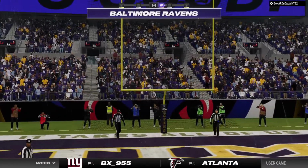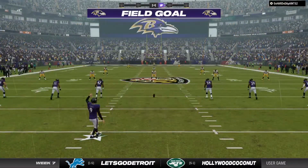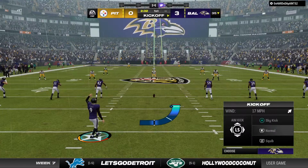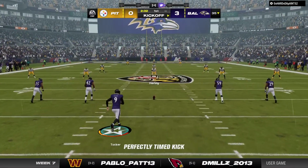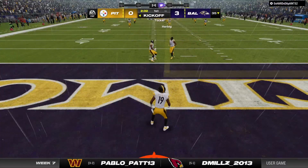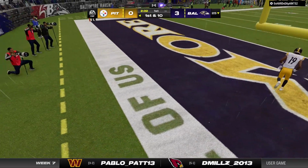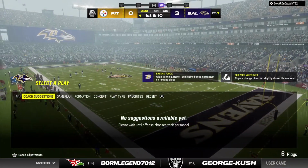Tucker's kick is good, and the Ravens strike first with 3 points. Well, after marching down the field, only getting 3 there kind of feels like a win for the defense. And it does. They'll go to the sideline feeling a lot better that they didn't give up a touchdown after the march against them. But if I were the offense, I wouldn't hang my head over that one. That's a good drive, and 3 points were put on the board. At their own 25-yard line.